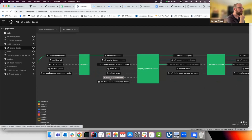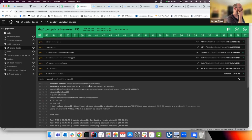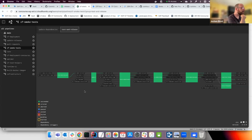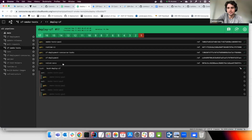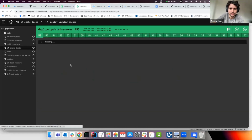Why do we have the Windows stemcell here? We use the Windows stemcell, but I don't know why we do that, because we don't deploy with Windows in CF, if I remember correctly. Well, we deploy before we upload the stemcell, so it's quite weird. Maybe when we deploy the smoke test release, do we add a Windows VM or something? That'd be kind of strange, but possible.